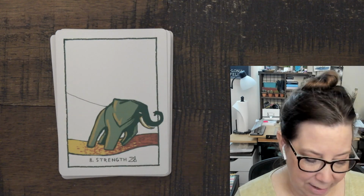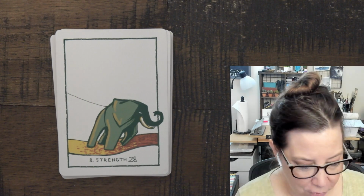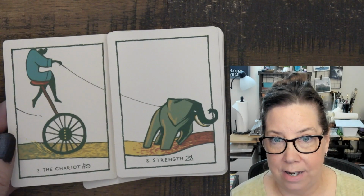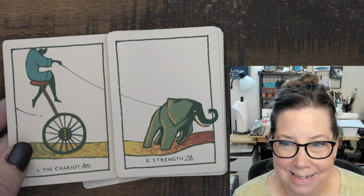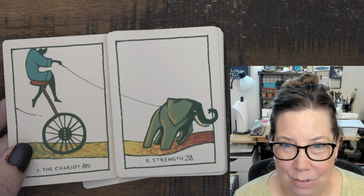Here we have the Strength with the elephant. I just think it's beautiful. And I love that the elephant, you know, connects in and is pulling, lending strength to that confidence, which I think is absolutely gorgeous.